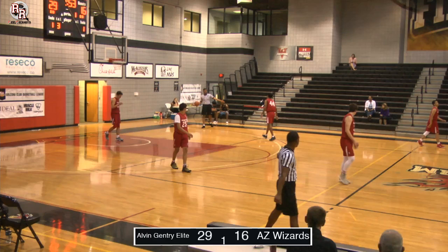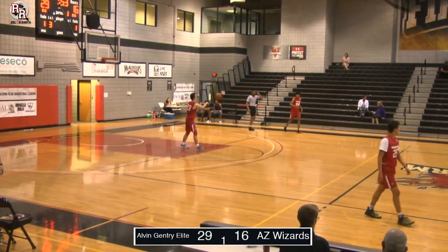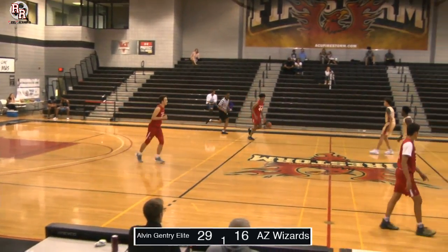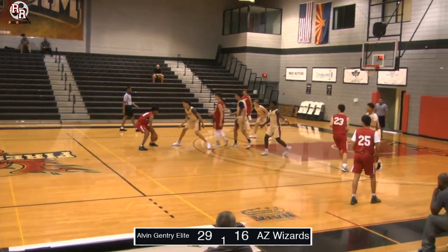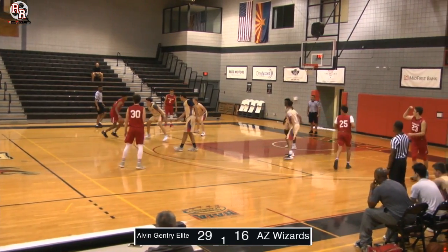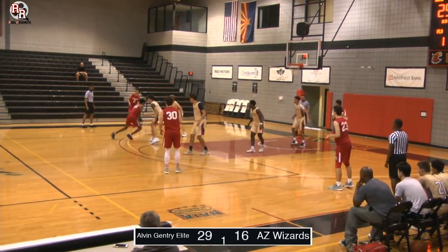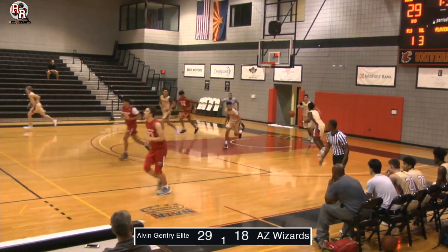That is Jake Murphy, as Carter Murphy's currently taking a break on the bench. 7 minutes, 52 seconds to go. It's 29-16. Alvin Gentry Elite with the lead. Wizards looking to cut a little more into the deficit. Some good ball movement by Tremaine Lee, and he'll get 2.